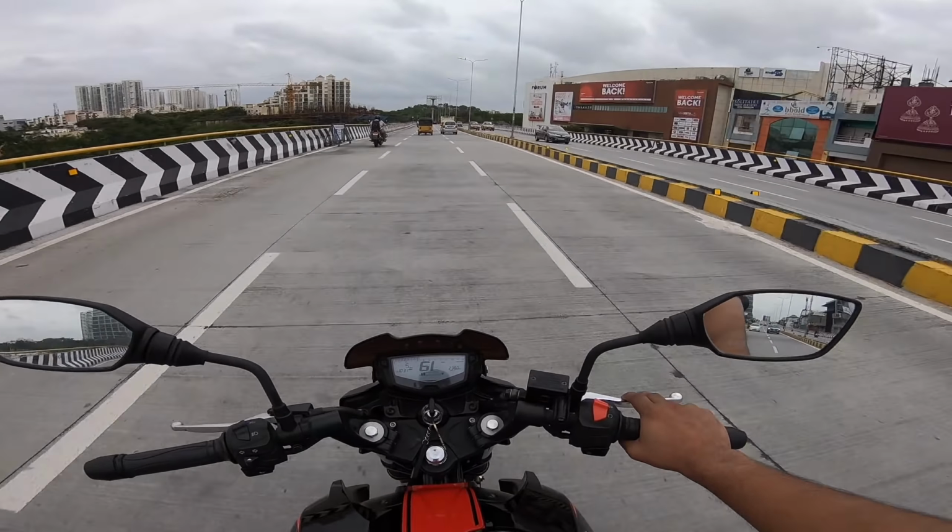All we can do is probably ride in the city, maybe go within the state for 200 kilometers or so, and that's it. This weekend maybe I'll see if I can go on a ride on Sunday, because Saturday morning there's a football match at 12:30. My favorite team, Manchester United, is playing after almost 3 months, so I don't think I'll get up early for a ride.